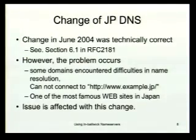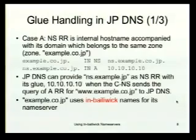Our changes are technically correct. This is described in section 6.1 in RFC 2181. However, a problem occurs. Some domains encounter difficulties in name resolution. Clients cannot connect to www.example.jp. Of course, there was an inquiry to JPRS from an ISP. This website is one of the most famous websites in Japan. This issue is affected by this change, our change, sorry.